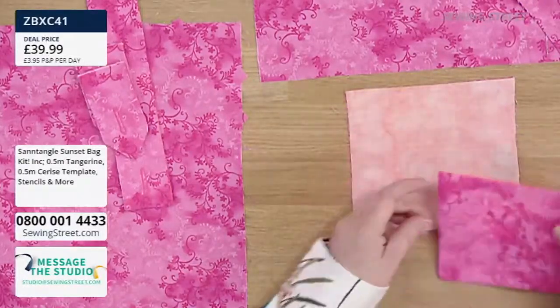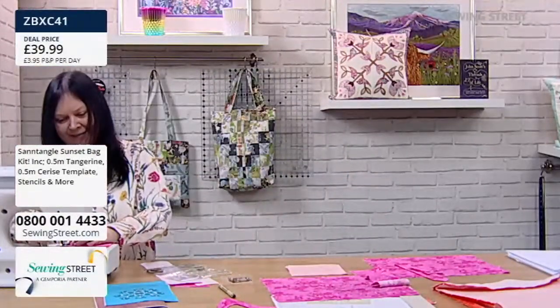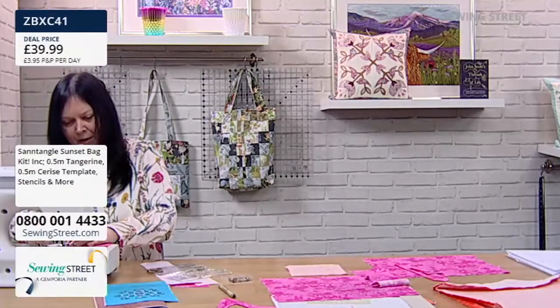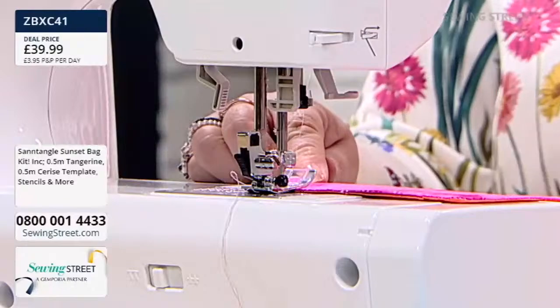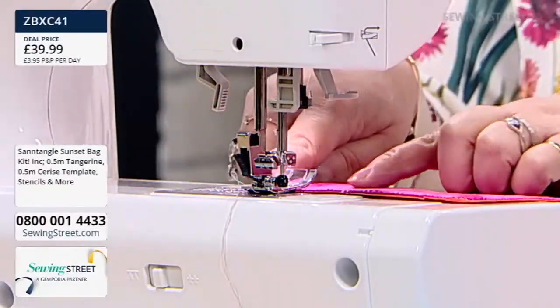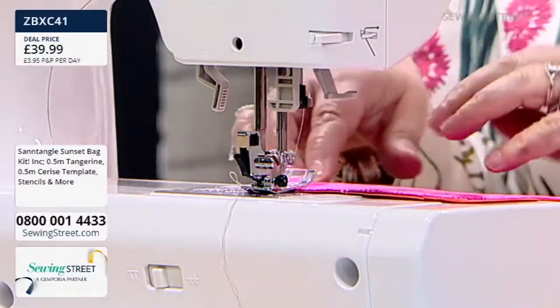So I'm going to move to the sewing machine now, so you can just see what I'm going to do with the pocket. This is after I've turned it through and pressed it. What I'm going to do is put a row of top stitching just across, about a centimetre and a half in. Now, I say about, I'm using the guides on my machine, and I tend to use a centimetre seam allowance, because it's the same sort of width as my foot.